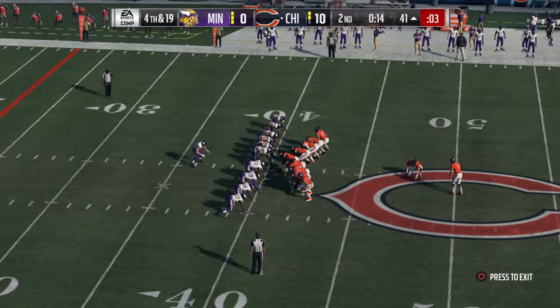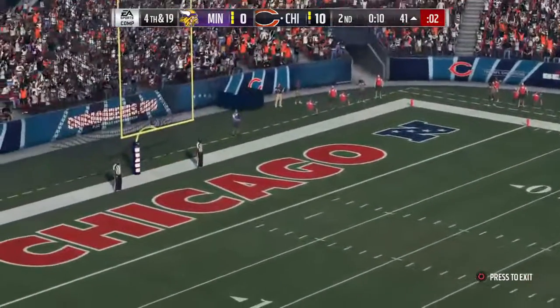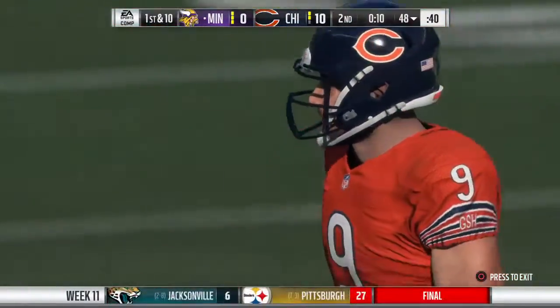So this will be spotted on the midfield logo. It's a 58-yard attempt. And this won't get there. Won't be on line either. It's no good. Off to the right. And this score will stay right where it is.